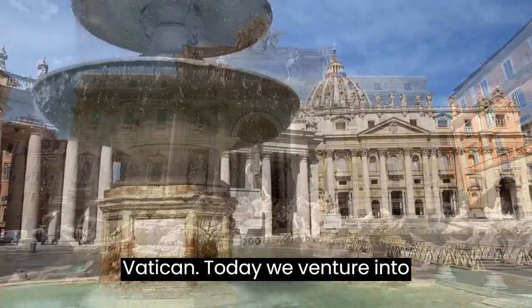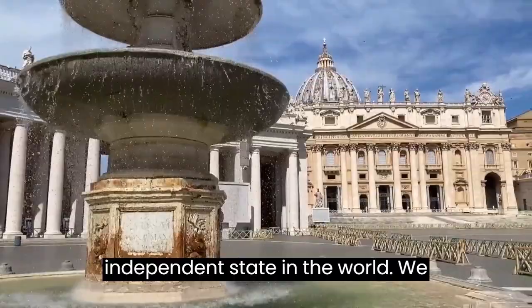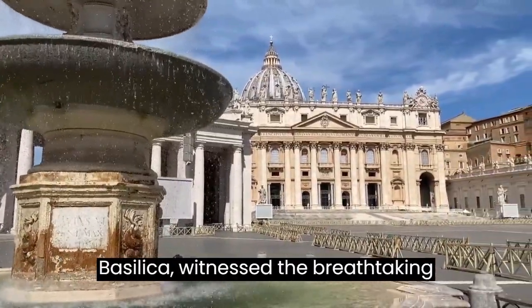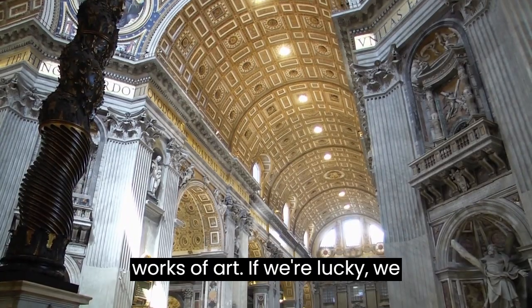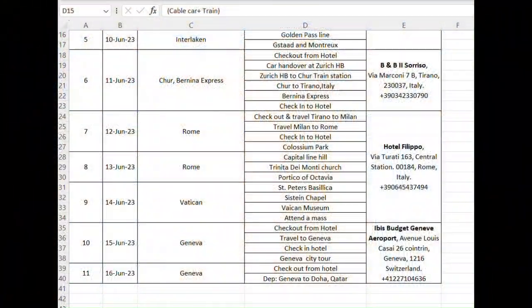Day 9, Vatican. Today, we venture into the Vatican City, the smallest independent state in the world. We marvel at the grandeur of St. Peter's Basilica, witness the breathtaking beauty of the Sistine Chapel, and explore the Vatican museums, home to priceless works of art. If we're lucky, we might even attend a mass, a truly unique experience.